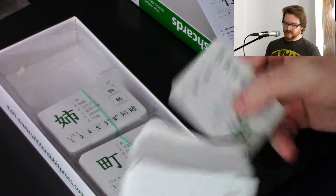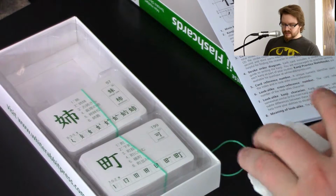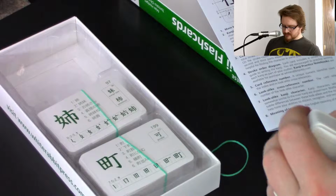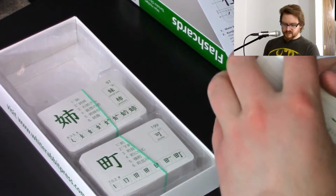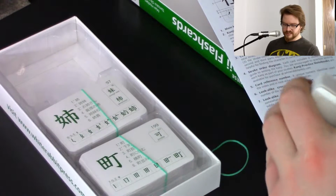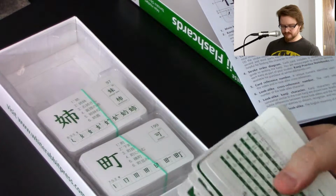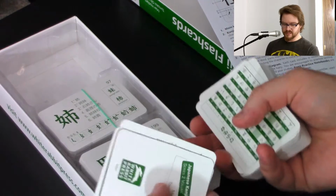So this stack goes all the way to 96, and then I don't recall. Oh, that's right, it said it was 300. So you have a total of 300 cards here. So it'll obviously take you a while just to get through all the kanji just in this box here.